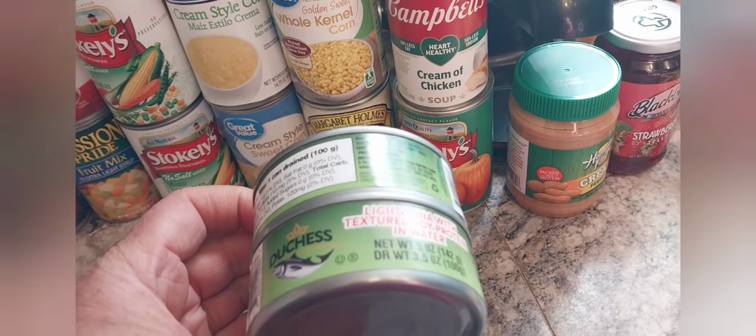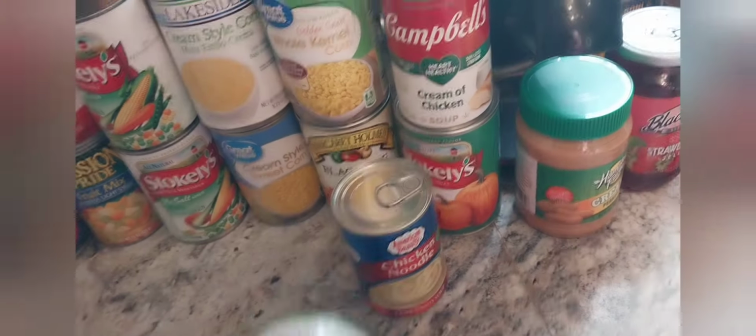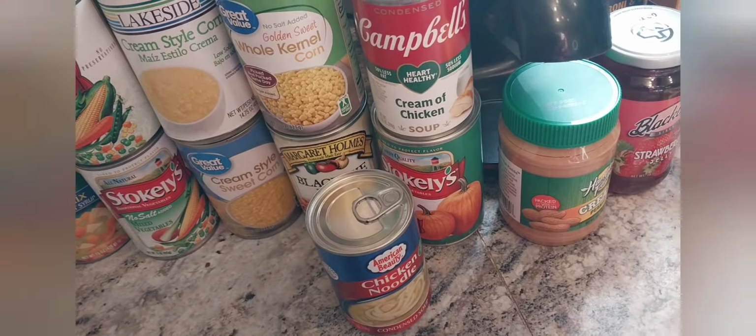Actually, nobody really wants this, so I'm going to feed this to Mama Cat. Hey, y'all, she let me pet her the other day, and the kittens are growing. They're so cute. They almost got their eyes open.